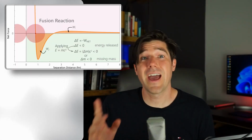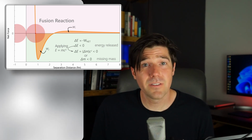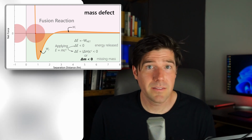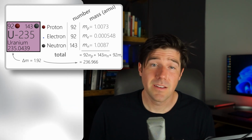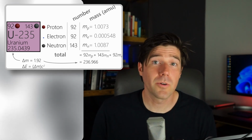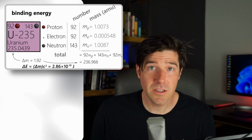And this is why an atom's total mass is less than the sum of its parts. This mass difference is known as the mass defect of an atom. So, the missing mass difference we found earlier in U-235 is the mass defect. Now, if we take that mass defect and apply Einstein's equation, E equals mc squared, we'll find a corresponding energy. This energy is referred to as the binding energy of the nucleus.